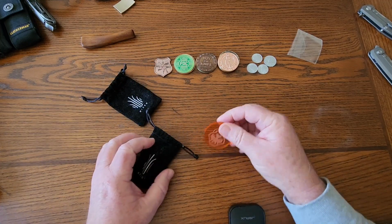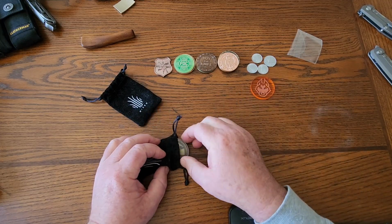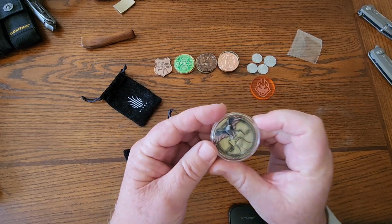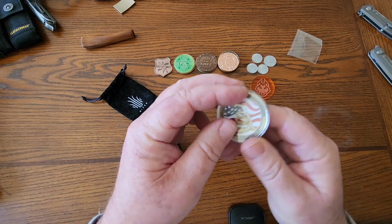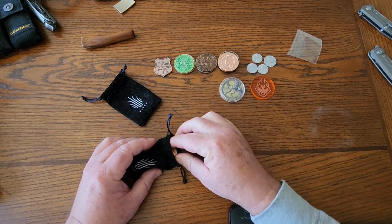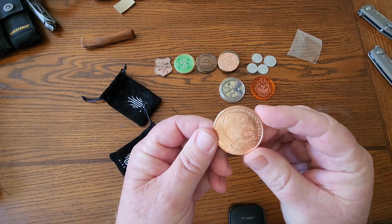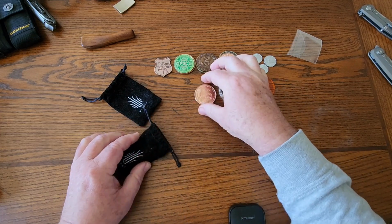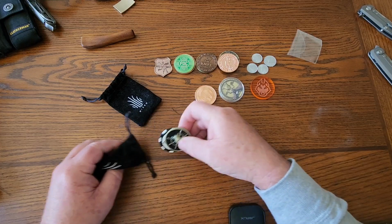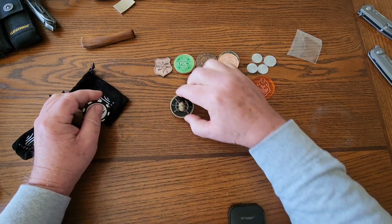Other ones, I got this Jack Wolf somewhere along the way. This is from a giveaway. It's a patriotic commemorative coin. Top Dog does these giveaway packages on bees, and I've won a couple of those. So I got another one here from Top Dog. So these are just kind of cool little collector things. It's not like to make money over time or anything like that, just to have.